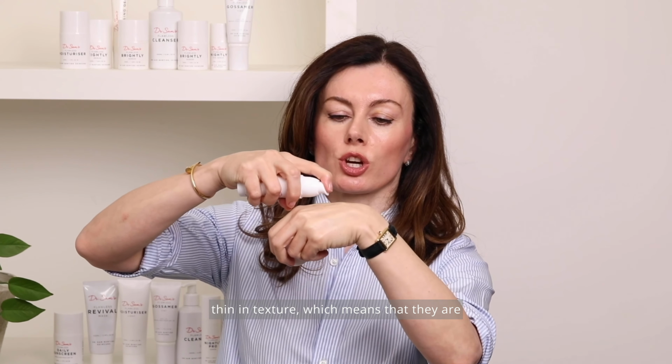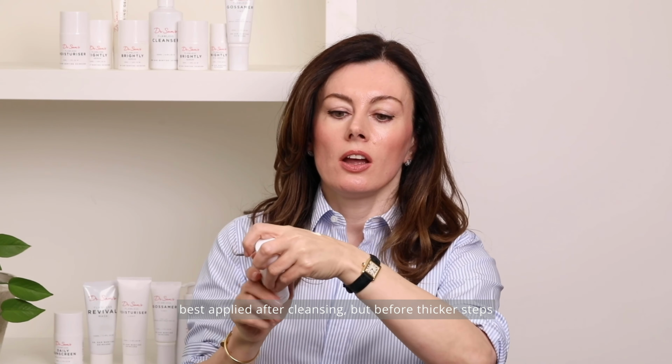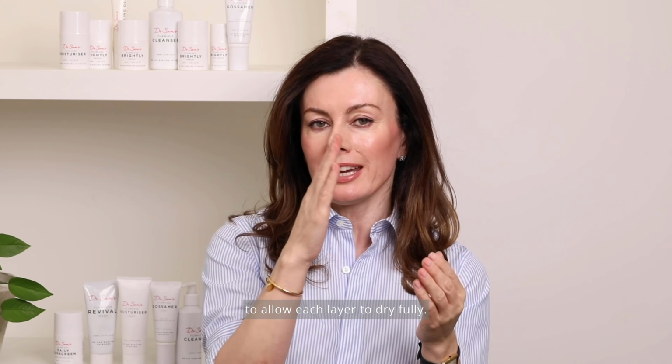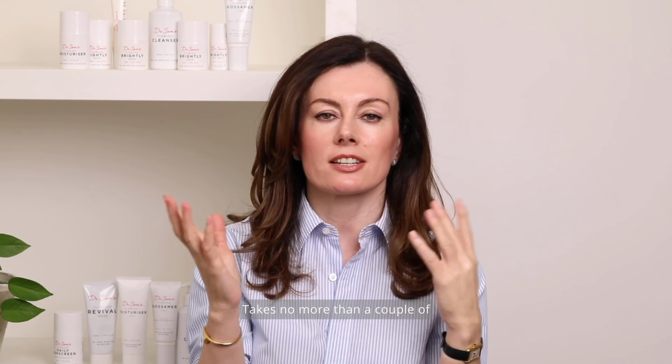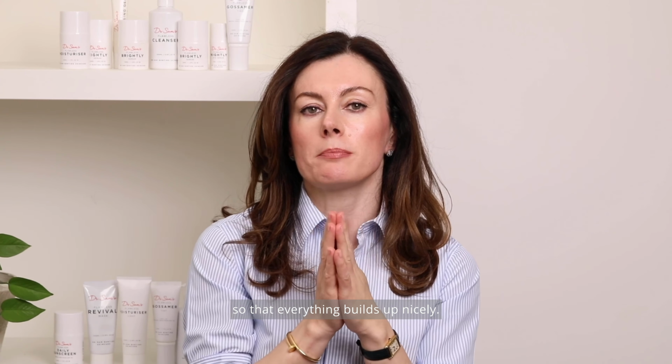Most vitamin C serums tend to be quite thin in texture, which means that they are best applied after cleansing, but before thicker steps like your moisturizer and your SPF. But be practical and use common sense. Apply from thin to thick. If you're applying multiple layers, be sure to allow each layer to dry fully. It takes no more than a couple of minutes before proceeding to the next layer so that everything builds up nicely.